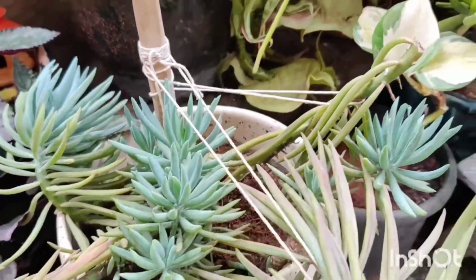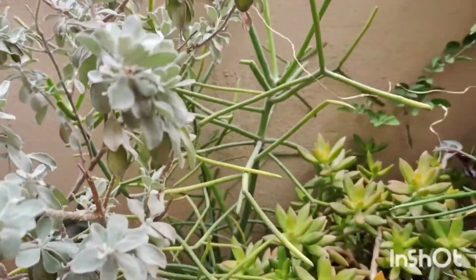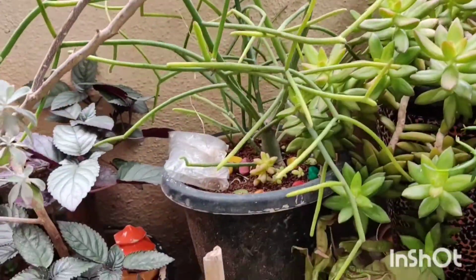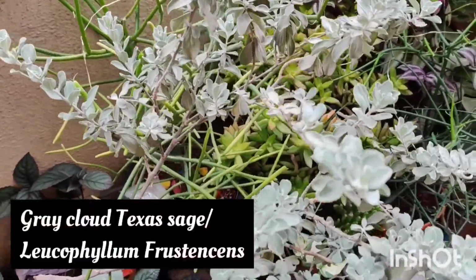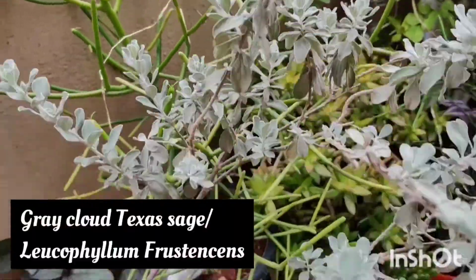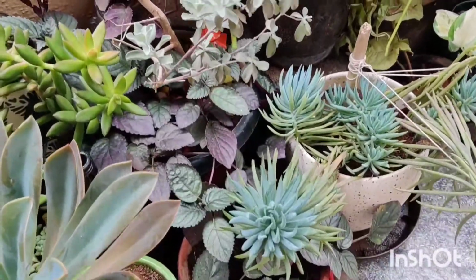Then here we have Senecio rowleyanus, beautiful plant, just keeps growing, and I really like this icy blue green color on this succulent. One more sticks on fire or pencil cactus. Then this is my gray brown Texas sage or Euphorbia frutescens, as you know.